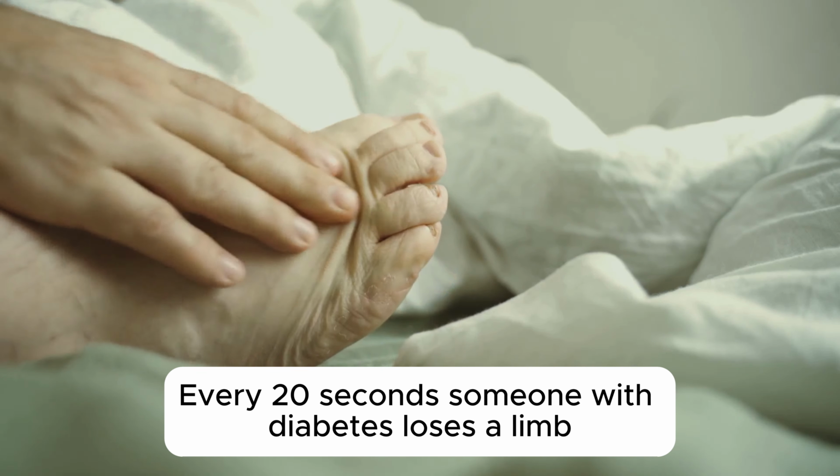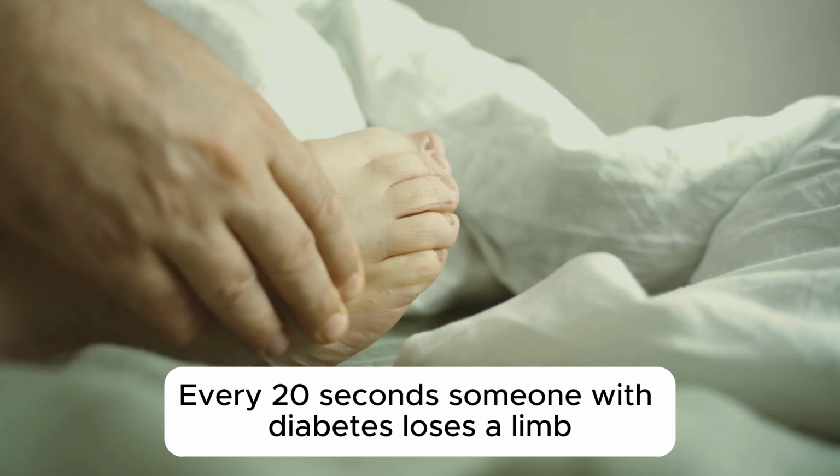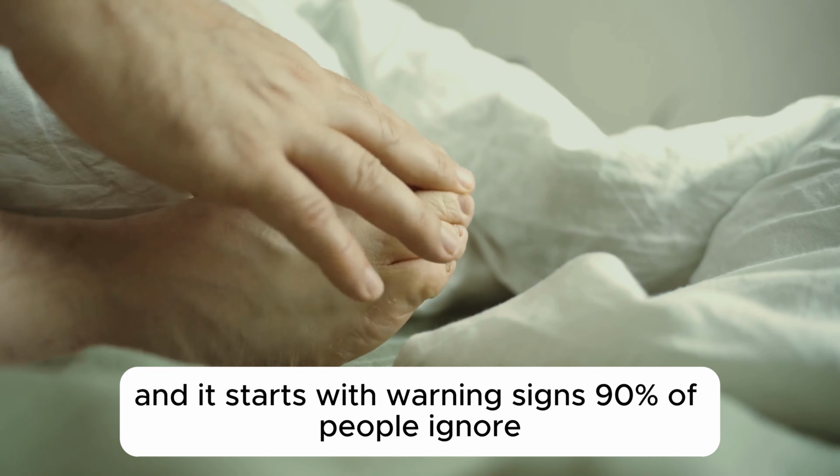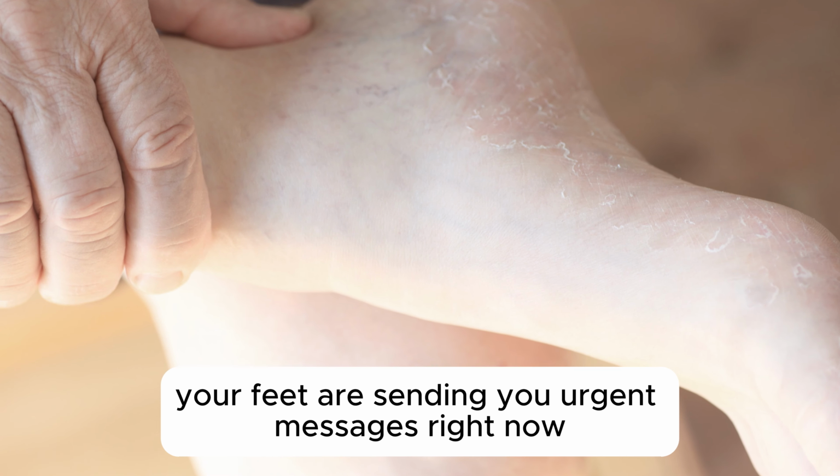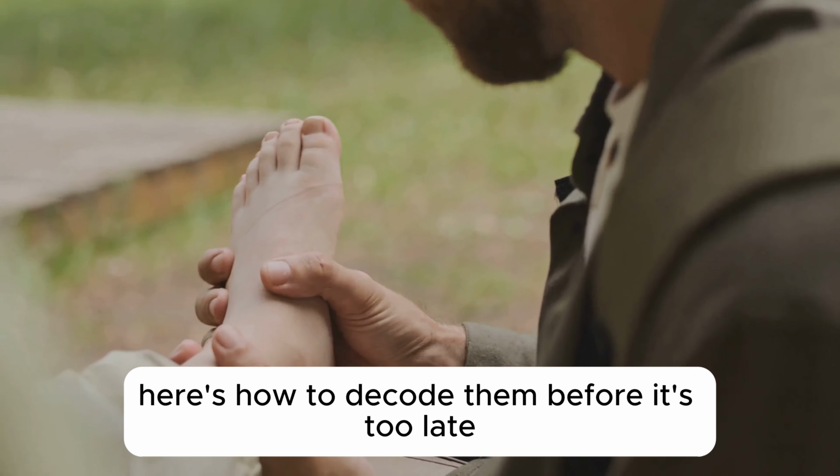Every 20 seconds, someone with diabetes loses a limb, and it starts with warning signs 90% of people ignore. If you have diabetes, your feet are sending you urgent messages right now. Here's how to decode them before it's too late.